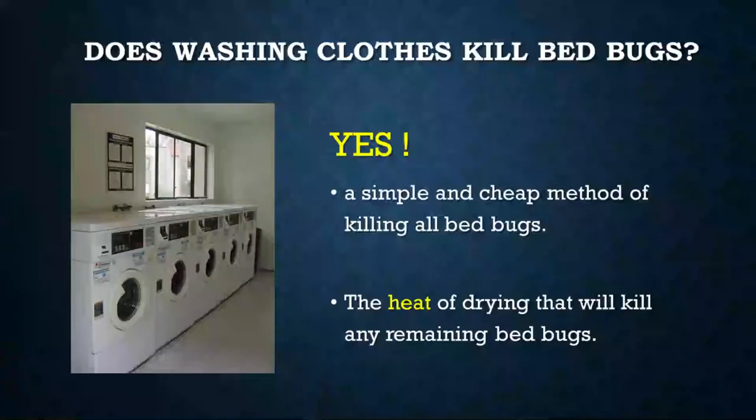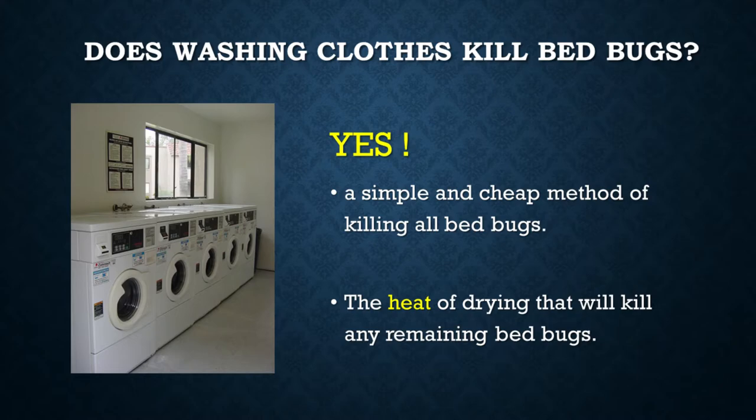Does washing the clothes kill the bed bugs? The answer is yes. Washing detergent can really kill the bed bugs. However, if you use the dryer, it will definitely 100% kill all the bed bugs and the eggs.